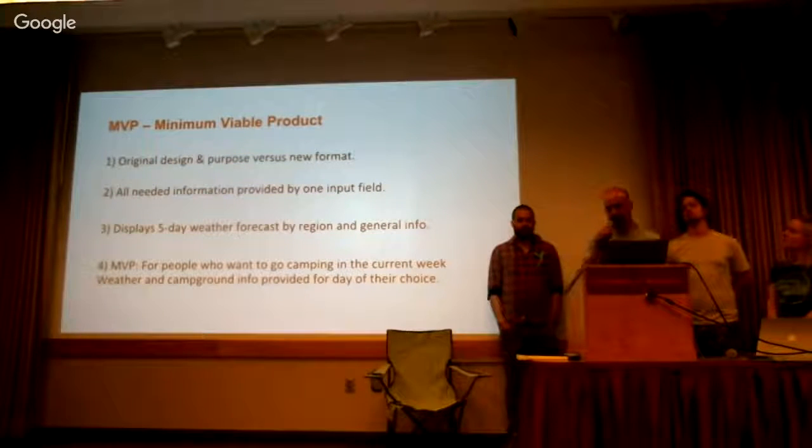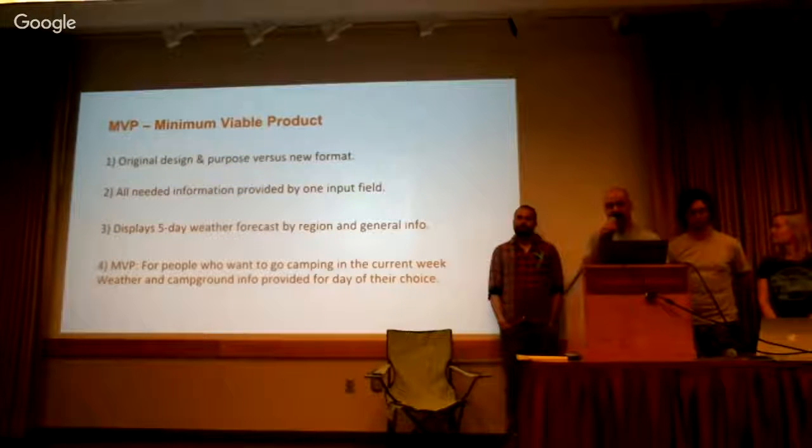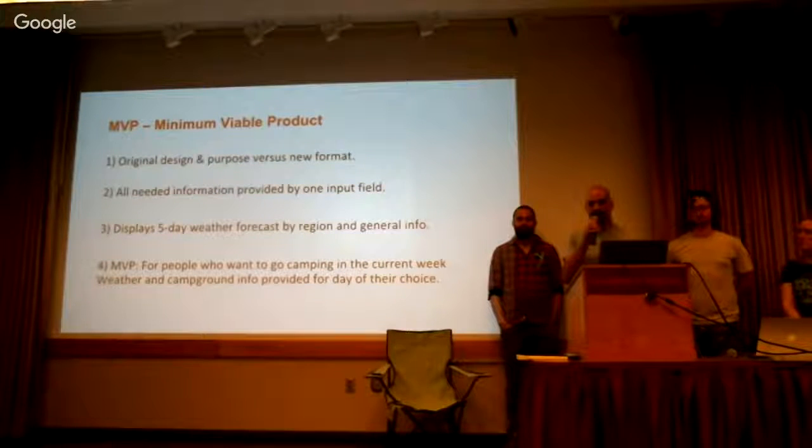So when the user puts in their information and submits it, the backend renders out all the campgrounds that are in the state that they selected. First thing they see is the 5-day weather forecast for whatever region that campground is in, and then it shows some basic campground information. Every panel is different. It all depends on what the API gave us. Some have pictures, some have some information, some history about the camp. It all varies.